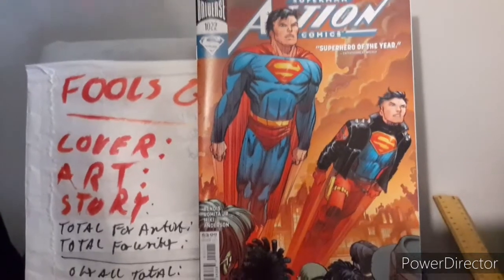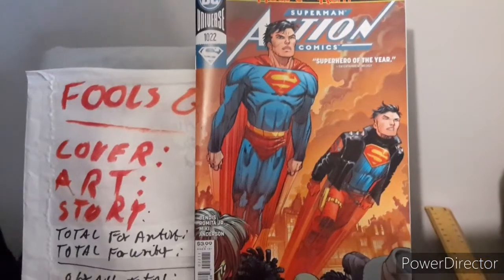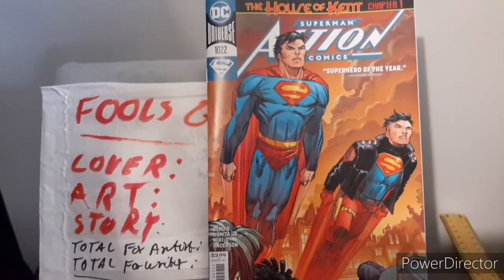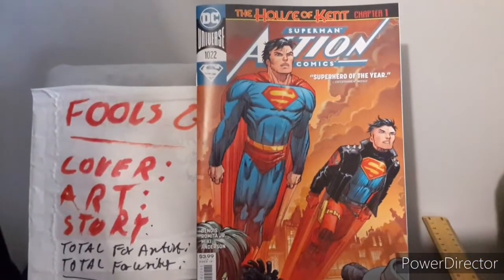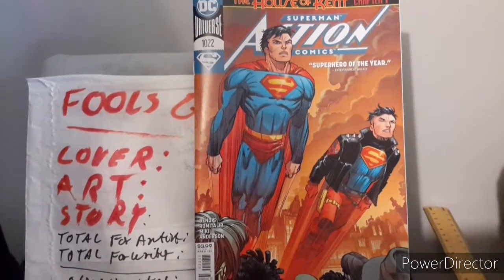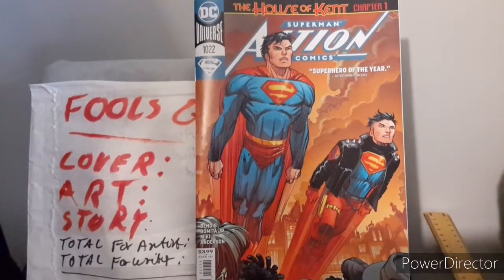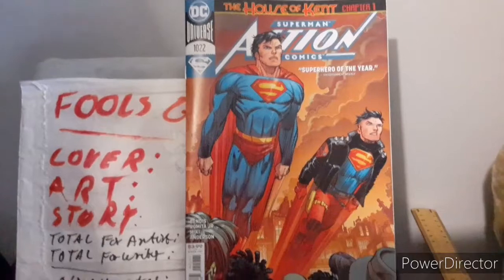As well as Brian Michael Bendis still forgetting to point out the exact location of where Red Cloud likes to hide out with her boss. Like, is it outside of Metropolis? Is it on the coast of Metropolis? Where the fuck is it?